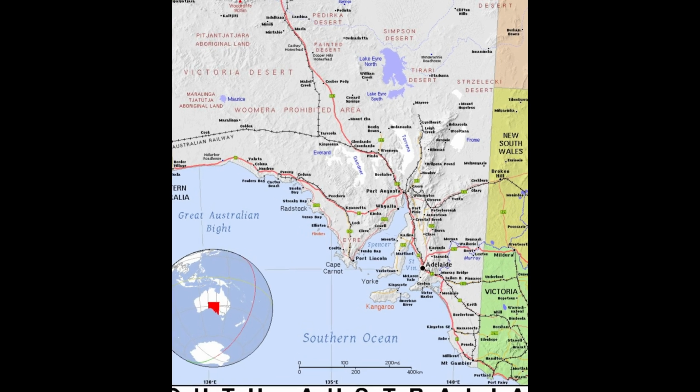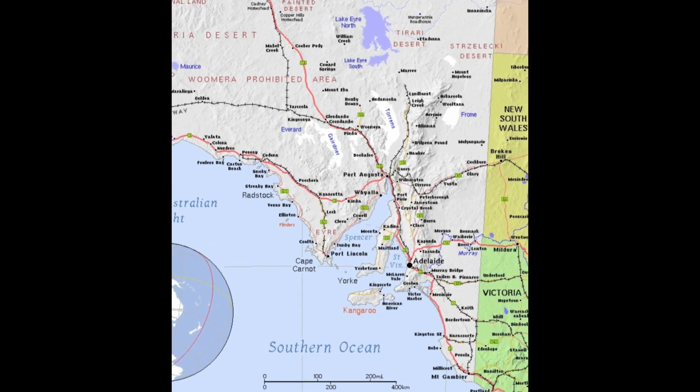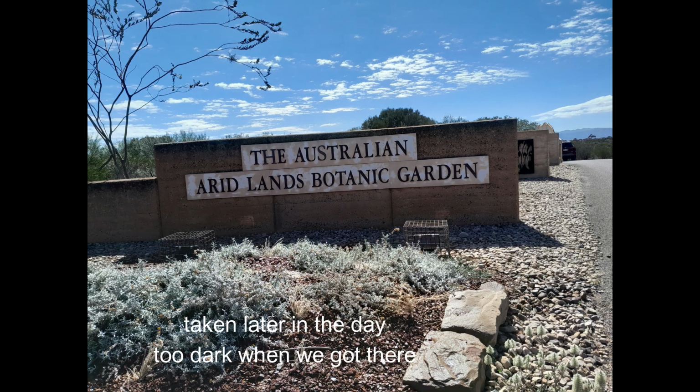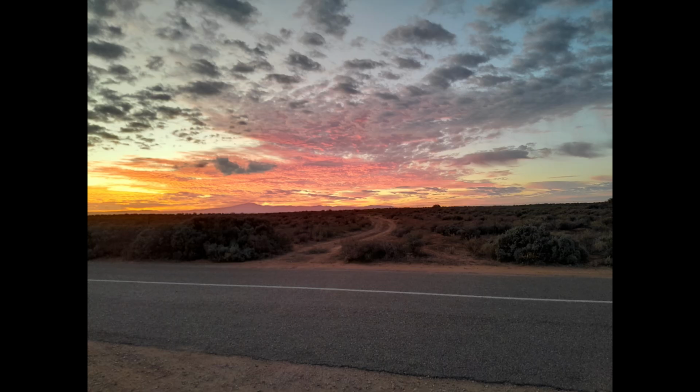And that was the start of our big adventure, heading north for about 4 hours to Port Augusta, which is right at the top of Spencer Gulf. We arrived at the Arid Lands Botanical Gardens about 7 o'clock in the morning to be greeted by this beautiful sunrise. It was really spectacular.